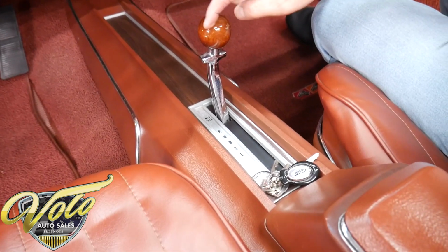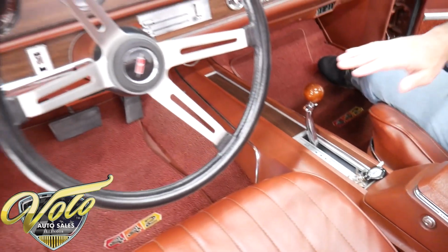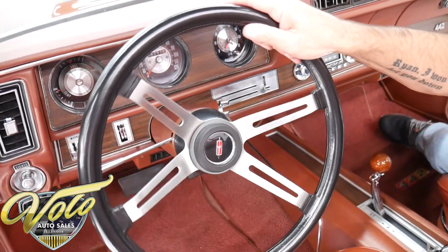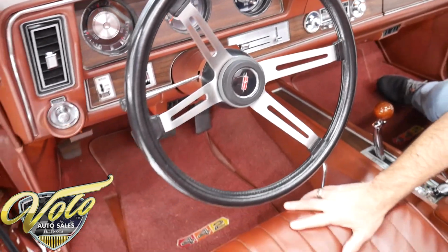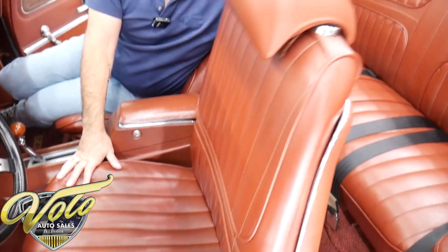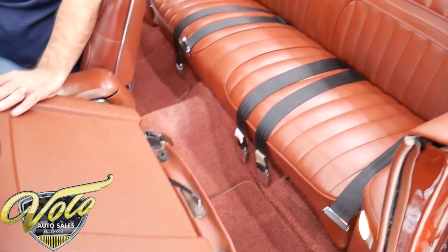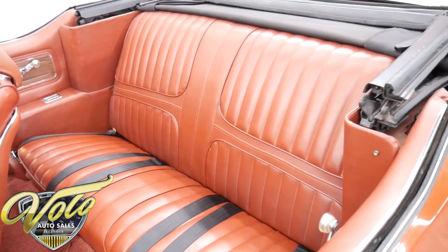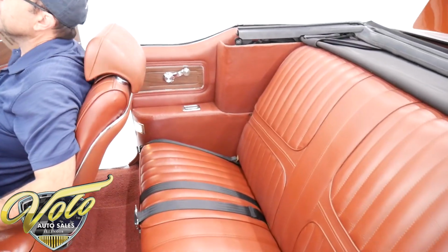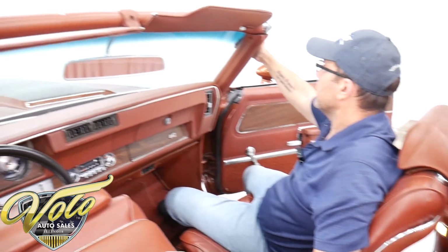I notice it has a real wood shift ball. It's polished. That's cool. I love this steering wheel, the sport steering wheel. The seats are reupholstered. Back seats reupholstered. The side panels are all very good. All the interior lights work. Visors are in good shape. The mirror looks new.